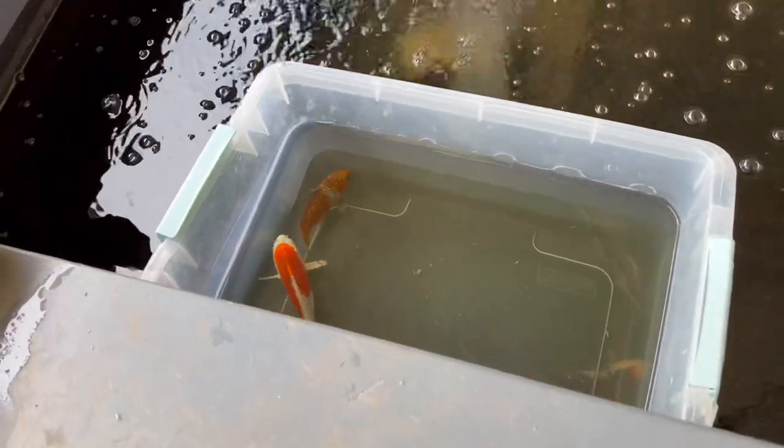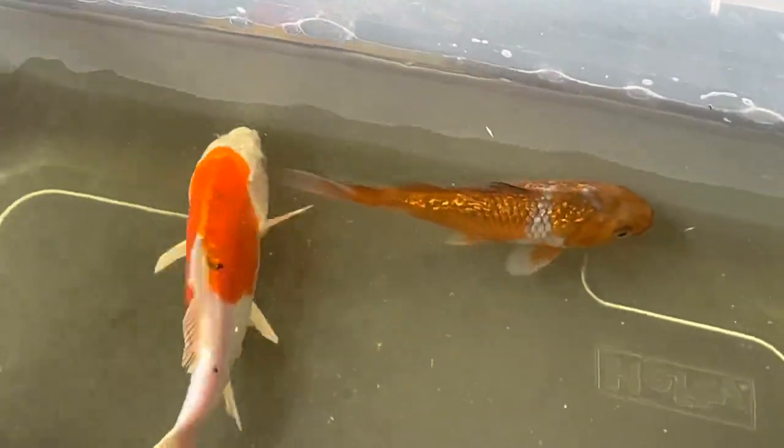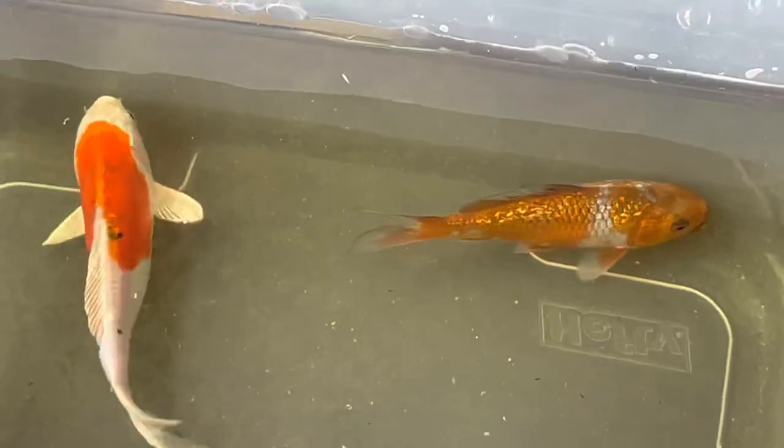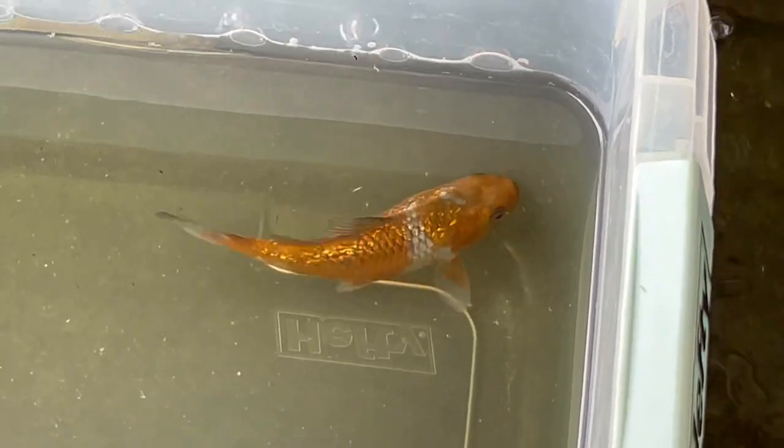Now, without further ado, I'm gonna introduce to you the two newest members of the above ground pond and the Ohana. Check them out. Here they are, Ohana. Look at the two newest, latest, and greatest koi added to the collection. Now, let's go ahead and start off with this one right here. This is an Ochiba.